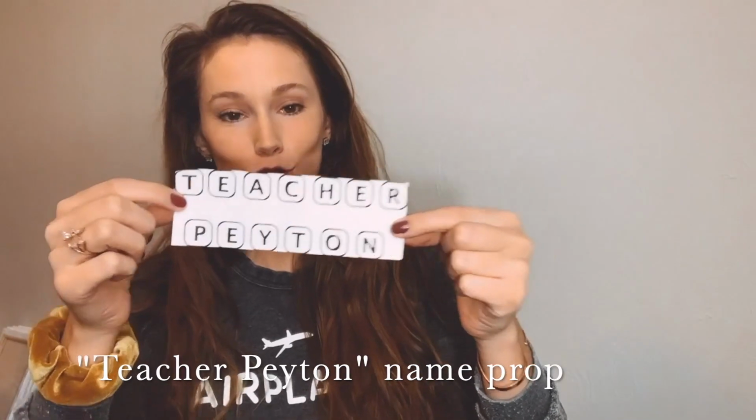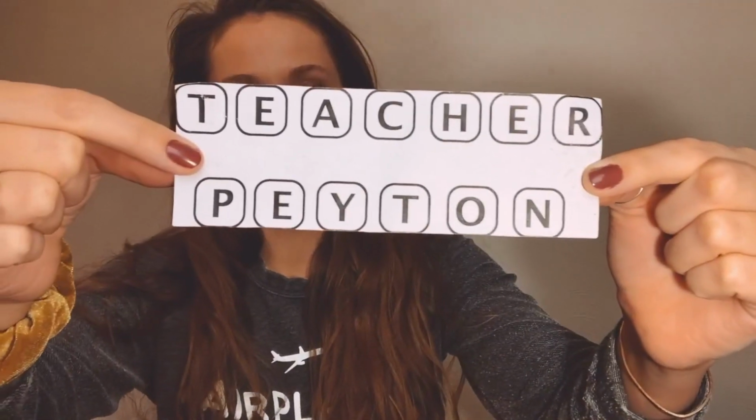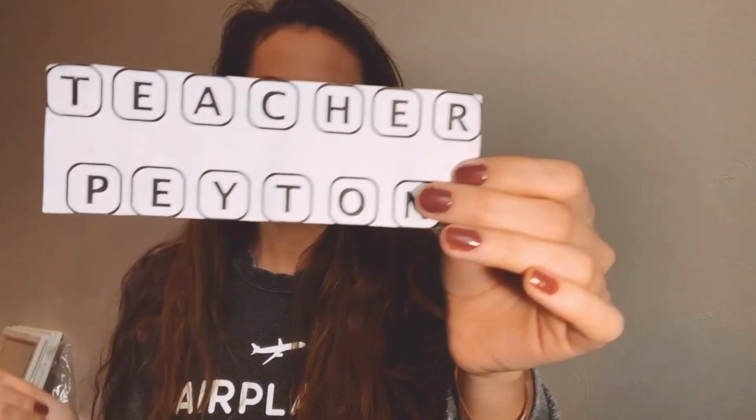So next is just a printed at home, super old piece of paper that says Teacher Peyton that I found in a fun font. So at the beginning of every single class with a new student, I say, "Hi, my name is Teacher Peyton." It's just very easy. Most of the time they say, "Peyton." Super cute. And then if they are a new student, I will say, how old are you?